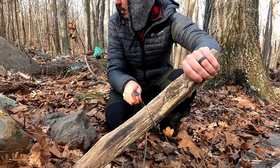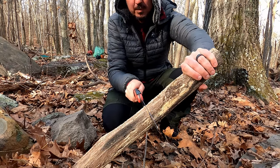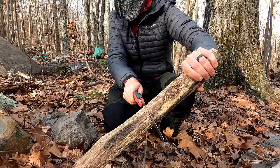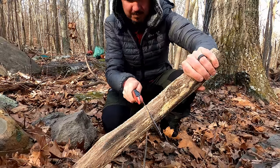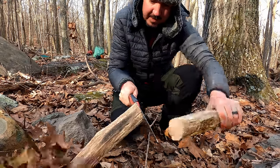So we'll use the fire for the sausage. The bread is skillet bread, so we'll do that in a pan, and I guess I'll actually use my stove for the first time. But let's get this fire going first.